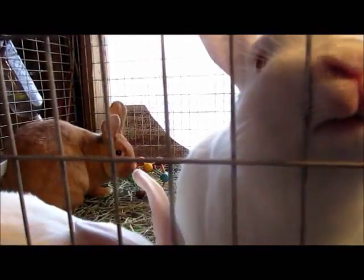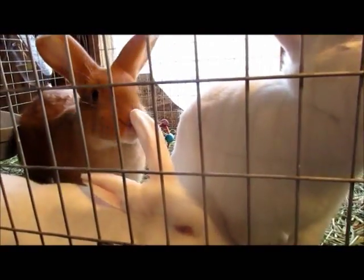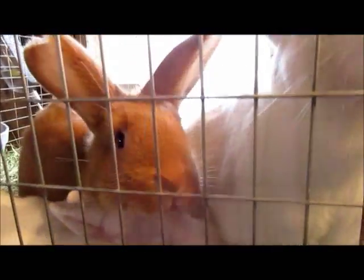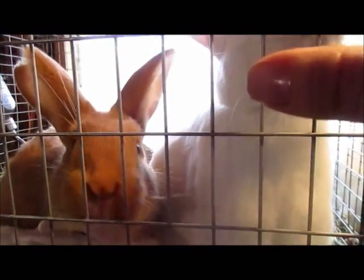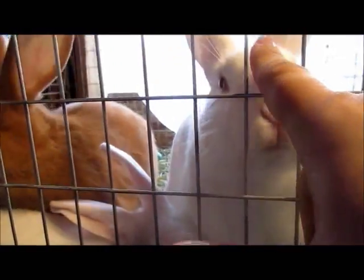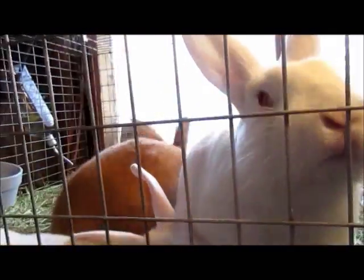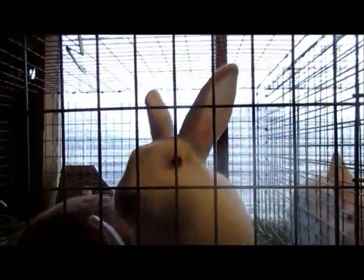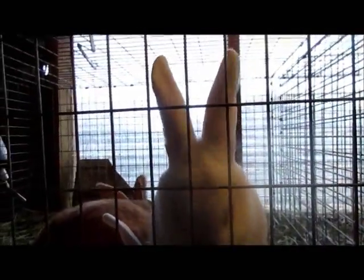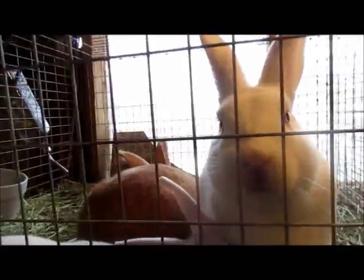So anyway, that's just a brief update on the kits, and these guys I think are about 10 weeks old now. And they're doing really well. And just the changes that I've made this week in the rabbit shed. And I am hoping to get them all replaced within the next 2 weeks. That, not the rabbits, the water bottles. So that would be really, really good.